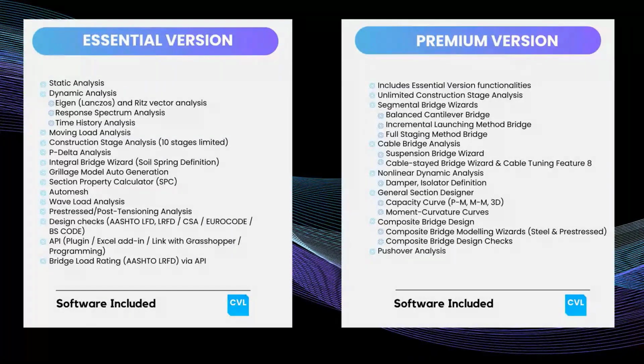The Premium version includes all of the Essential version functionalities, unlimited construction sequencing, segmental cable bridges, as well as dynamic nonlinear analysis, the general section designer, and the composite girder module design, which includes the modeling wizards that we showed today, as well as the design code checks that we also showed. It also includes the pushover analysis for performance-based design.